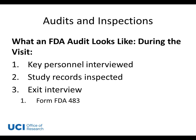They're also going to look at specific aspects of where the investigation was performed. They might want to look at your lab. They might want to look at your clinic. They might want to see where subjects' procedures were performed. Okay? And at the end, they're going to have an exit interview with the clinician and anyone else of key interest. If there are any findings, they'll issue a 483, and that's the inspectional observations.